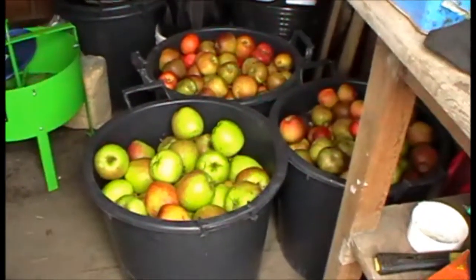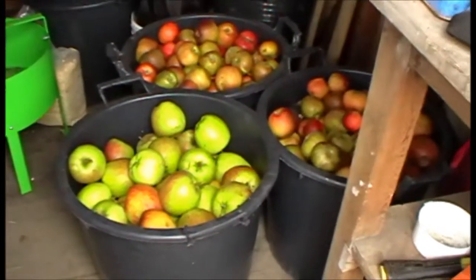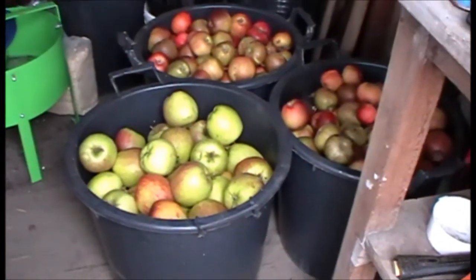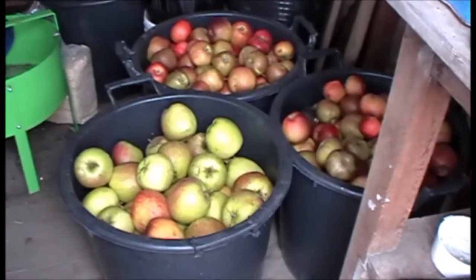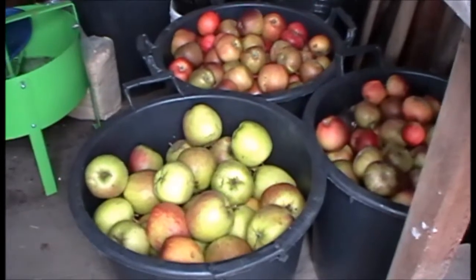Okay, so first things first, these are some of the apples that I'd picked before I went. Probably slightly early, but I was concerned about damage from the gales that we seem to have had incessantly right throughout August and indeed continuing into September.